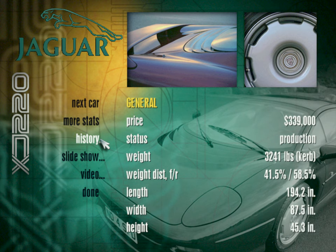The XJ220 remains one of the world's greatest supercars, with streamlined looks and outstanding acceleration that provide a truly inspiring driving experience.